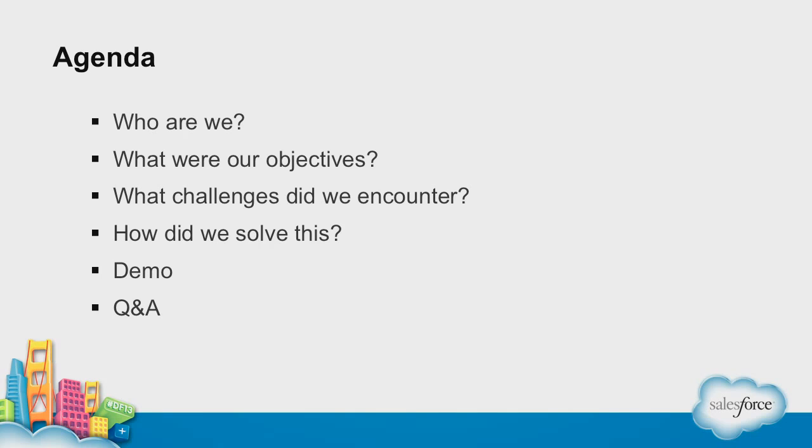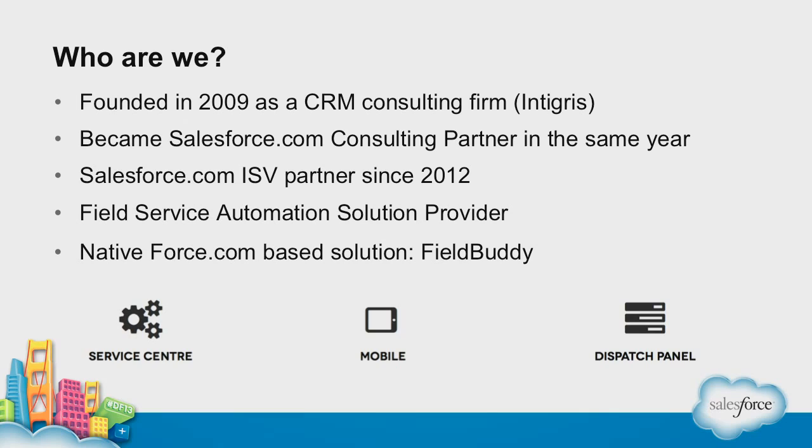We're actually from a company called Integris. We started off in 2009 as a Salesforce consulting partner. What we did as a consulting partner a lot of times is actually helping our customers to automate their sales, their field sales processes. So we've done a number of projects where we have actually taken the Sales Cloud from Salesforce and extended that into the field, and actually taking it onto the devices of the sales people.